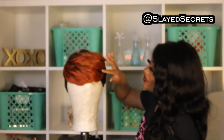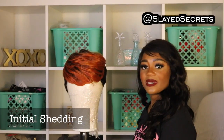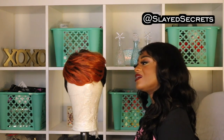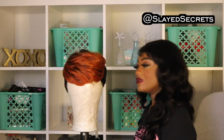This wig is definitely styled very nicely. So let's go ahead and get started. First topic is initial shedding. I'm going to do a comb through. There's not much hair on this wig to comb through, but we're going to try. And we will go from there.